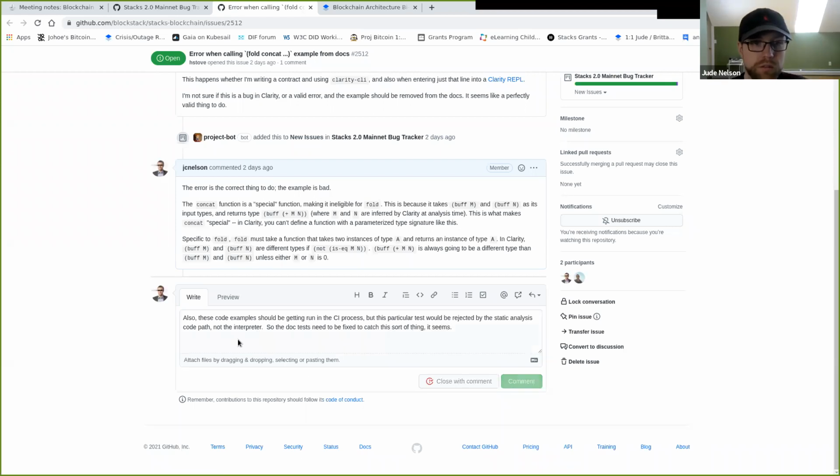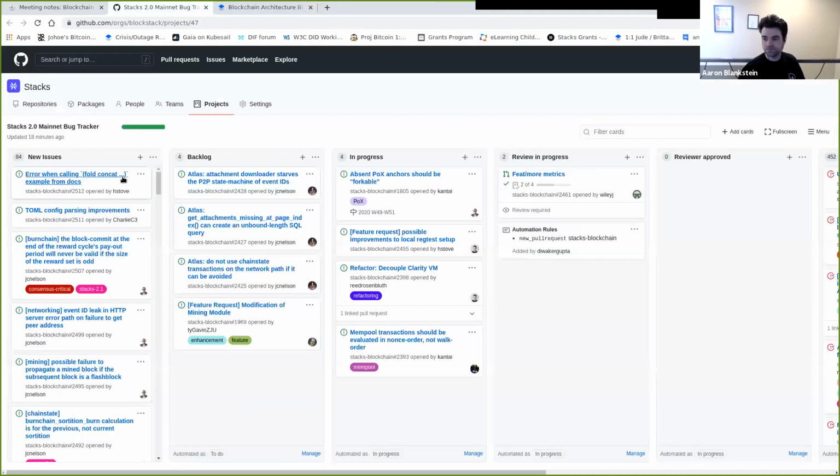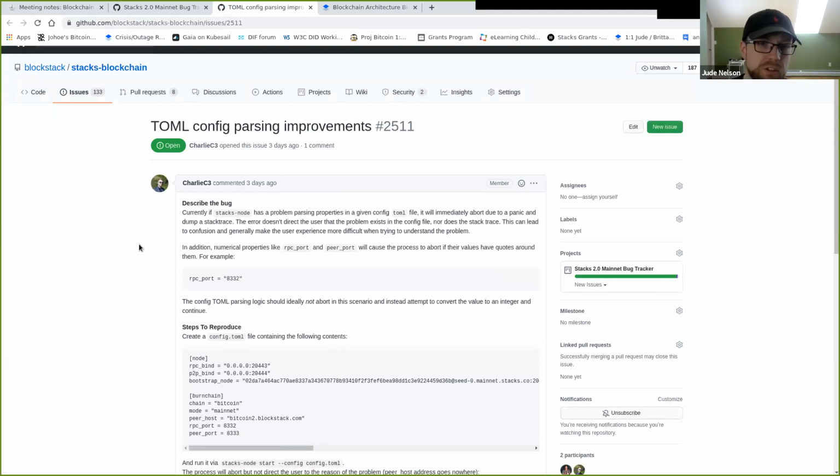Cool. So this is actually a bug in the doc test system. Yep. TOML config parsing improvements. And do you want to talk a bit more about this, Charlie?